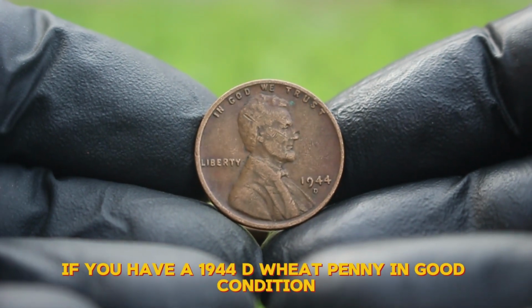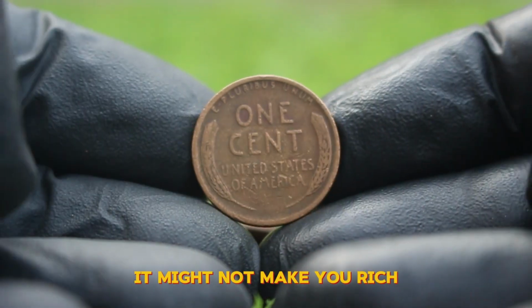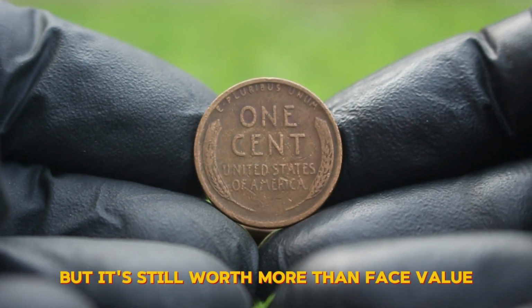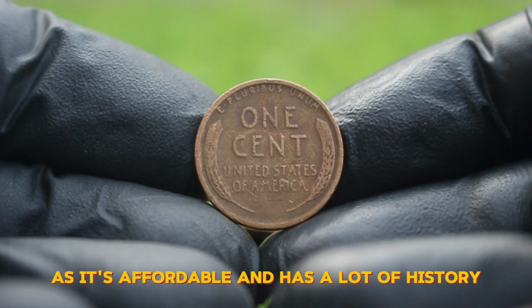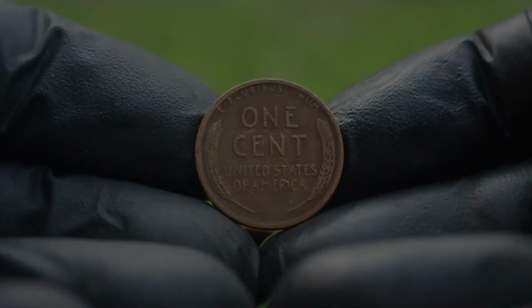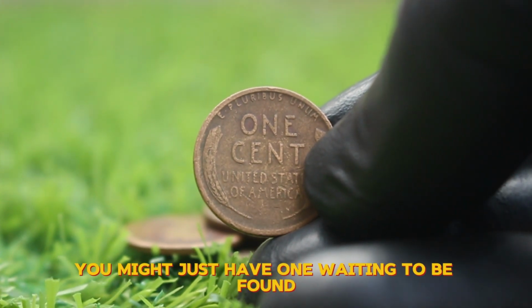If you have a 1944 wheat penny in good condition, it might not make you rich, but it's still worth more than face value. For new collectors, it's a fantastic piece to start with, as it's affordable and has a lot of history. Check your pocket change or family coin jars, you might just have one waiting to be found.